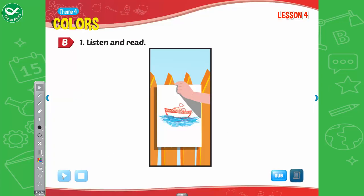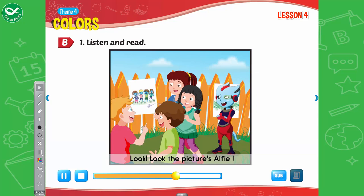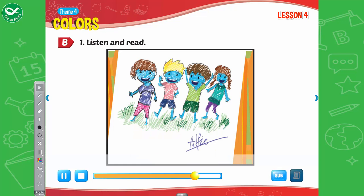B. 1. Listen and read. The children are talking about their favorite colors. Wow, Lucy, what's your favorite color? My favorite color? I like purple. And Nick, what's your favorite color? I like orange. Orange? Yeah. Let's look at our picture, Alfie. Wow, nice picture. Hey, we're all blue. I like blue. My favorite color is dark blue. Oh, Alfie.